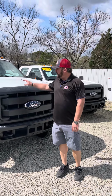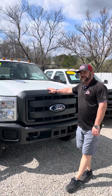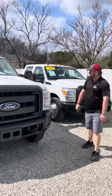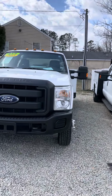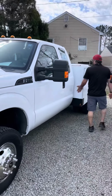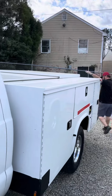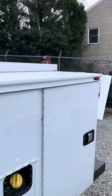I'm going to share another vehicle we've got. It's a 2015 F350. This is an extended cab, all-wheel drive. It's only got 70,000 miles on it, in really, really good shape. Dual rear package, sliding top package for it. Full walk around on it. It's in really, really good shape.